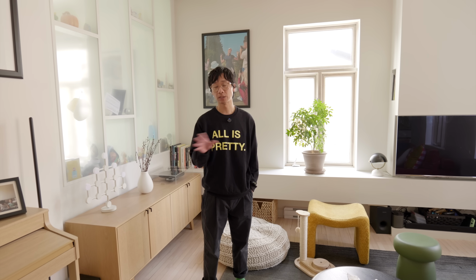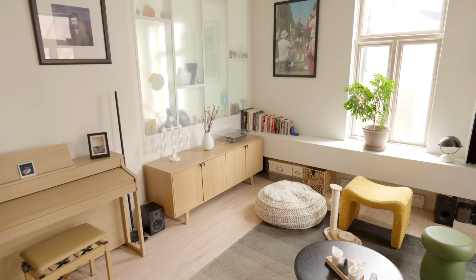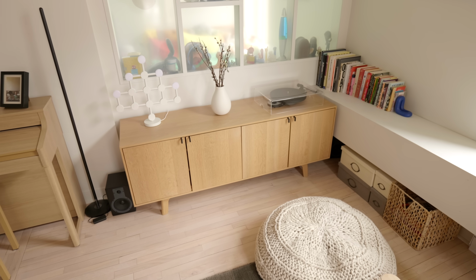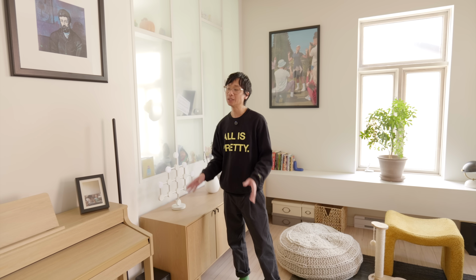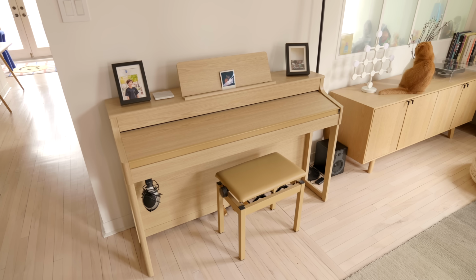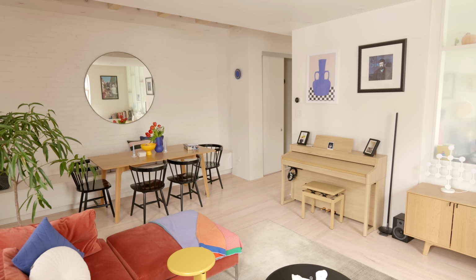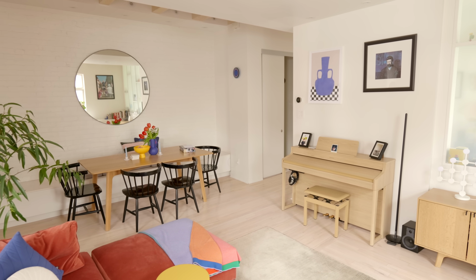So as you can see, most of the space is pretty minimalist. When I moved in, I was obsessed with light oak. I bought this cabinet to match my dining room table, which you'll see in a minute. And then I had an old piano that was dark rosewood, and that really did cramp the style of this place. So I made sure to find one that matched the wood, which I feel like really gives it space and lightens up the space, which I absolutely love.